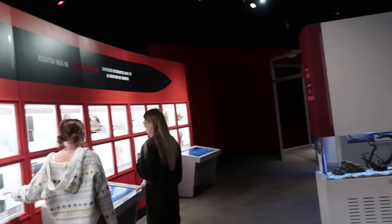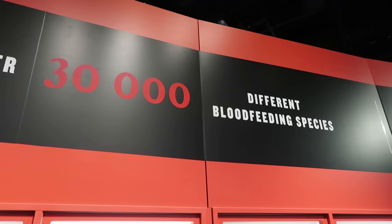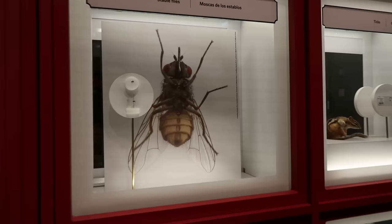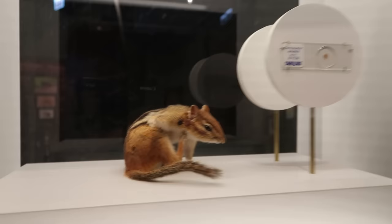Here's the wall of bloodsuckers. There are over 30,000 different blood-feeding species. All these different animals here eat blood. Stable flies. Vampire moths. No, not chipmunks. Do chipmunks eat blood? No, okay. It's actually ticks. There's ticks on the chipmunk. I just walked over here because I was like, chipmunks drink blood? Wouldn't it be terrifying if chipmunks drink blood?